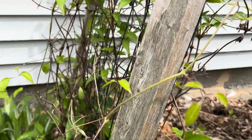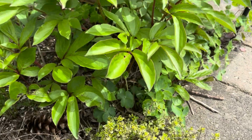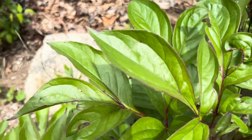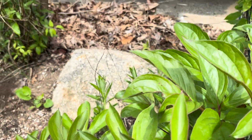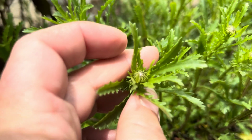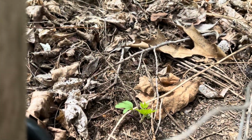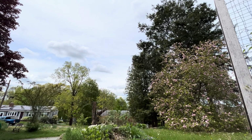Buds on the clematis, growing nicely. Still sad looking lemon thyme, peonies. Peeking out from behind the Amsonia, and from underneath the dwarf columbine. And the daisies with their stripy buds. And the native clematis returning after the winter, getting ready to grow. Look at that view.